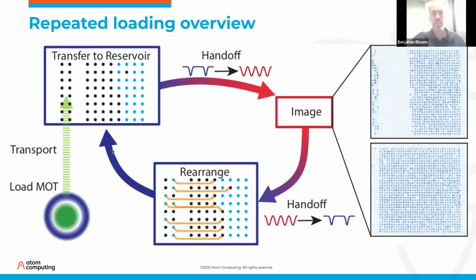So we essentially want to build a system almost like a 1D differential equation, where we're slowly adding atoms into the system by transferring them up, transporting them into a reservoir, bringing that reservoir over, like right here in this picture that we've actually taken, and then filling up our compute.